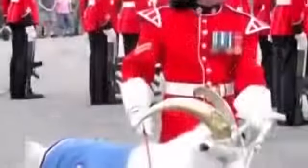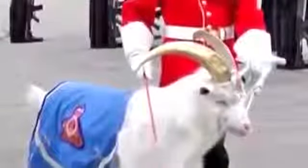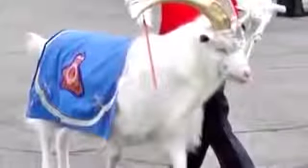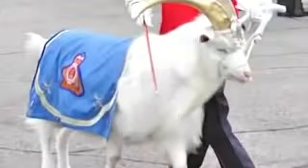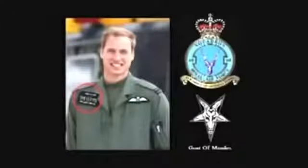In Quebec City, a ceremonial parade was held for the royal couple, and a goat with gold horns and a blue jacket was marched in front of Prince William. The billy goat is descended from Queen Elizabeth's private stock of royal goats. Billy is a nickname for William.